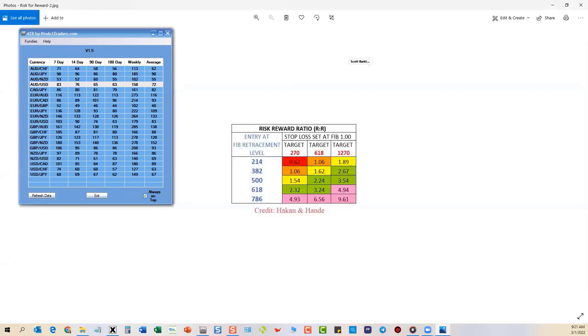We pull it up here. See, from the 214 retracement, the next target is the 270. That's all you can shoot for. You're shooting for the whole trade, but the next target is the 270, and you're only going to risk one to get 0.62. You can't do it. But at the 382, you're risking one to make 1.06. So the 382 is where you have to make the trade.